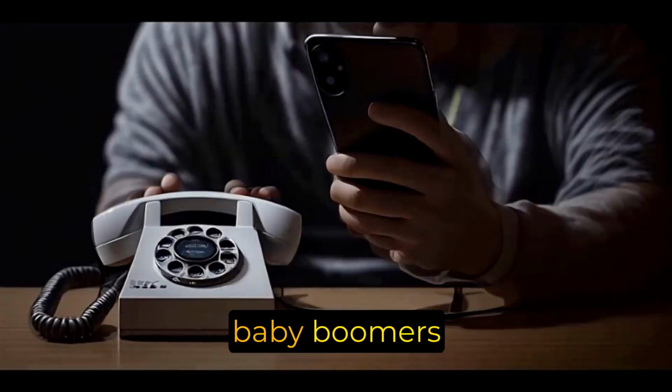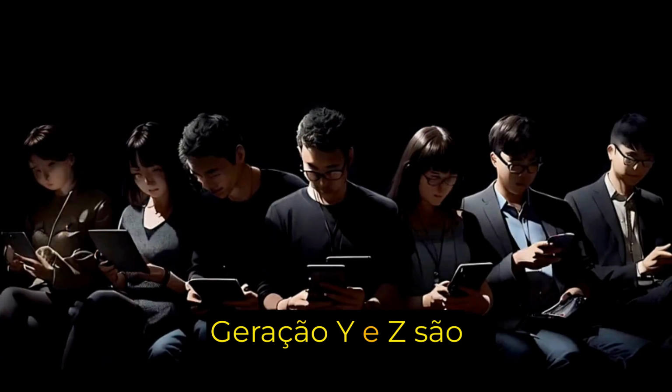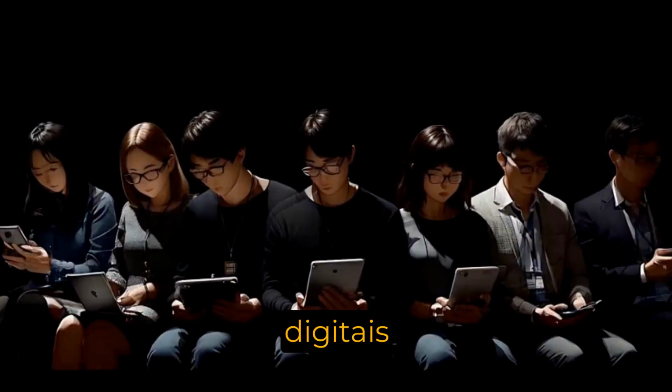In short, we can call baby boomers and Generation X members digital immigrants, while Generation Y and Z are mostly called digital natives.